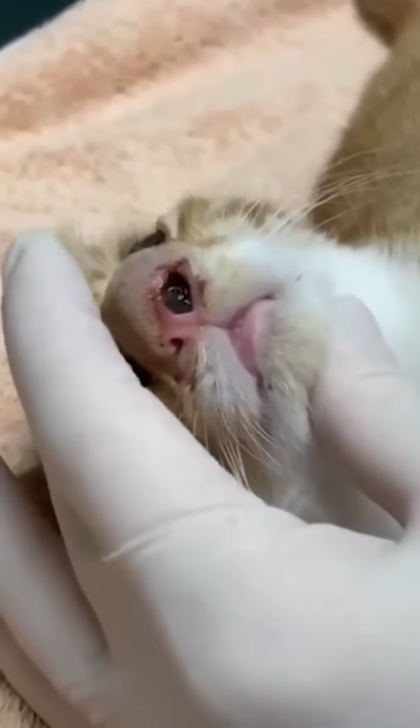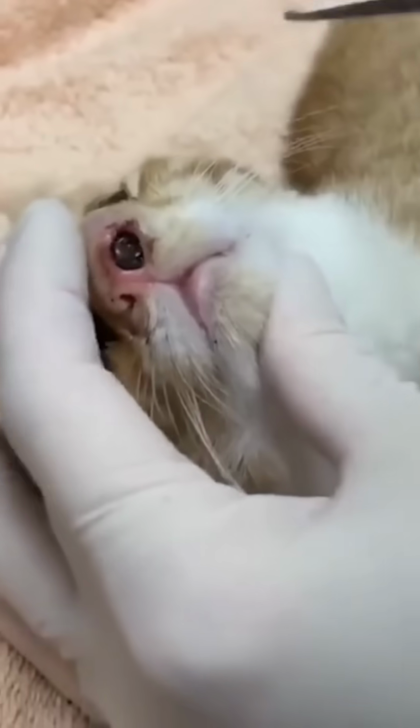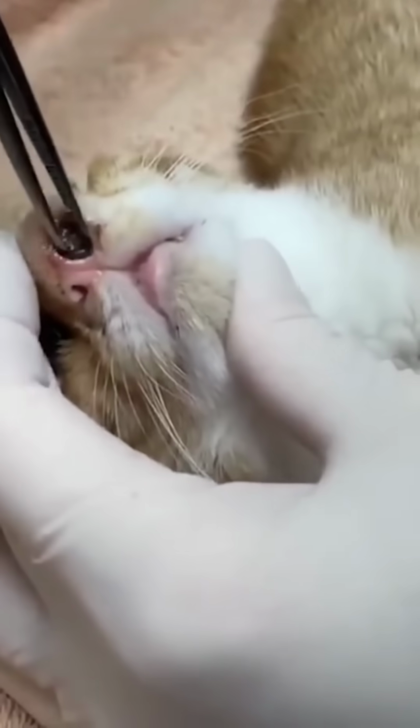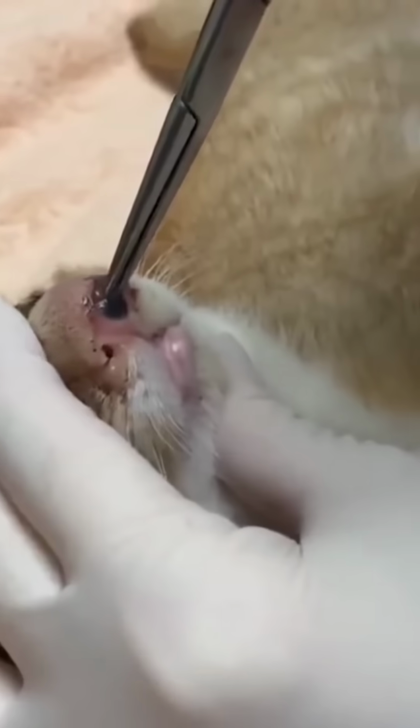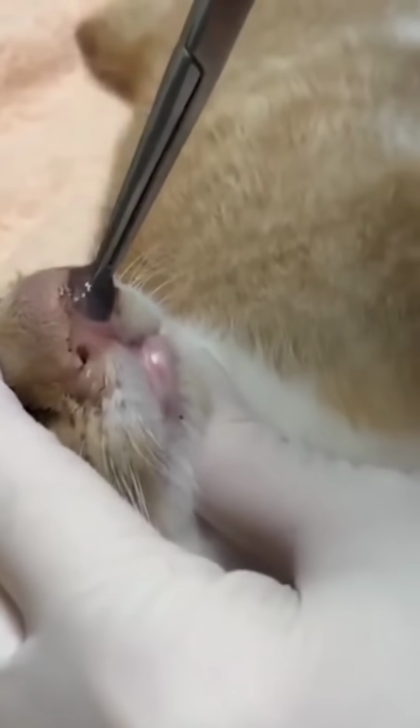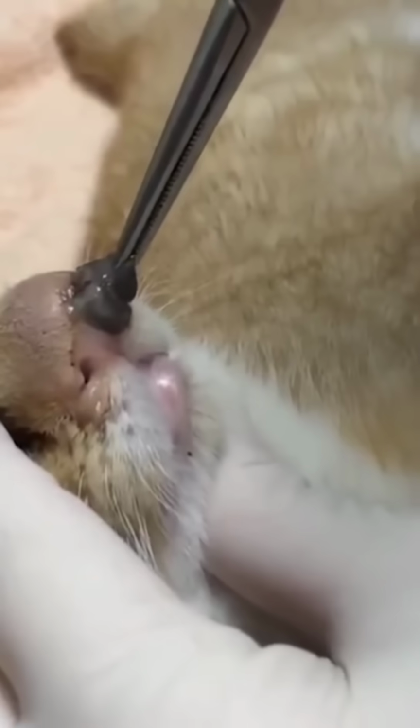This cat is fully sedated and doesn't feel any pain. The veterinarian took the time and precision to try to not harm the cat or damage her nostrils. You can see the before and after removing it. That made a big difference. Everything went well and the cat woke up safe and sound.